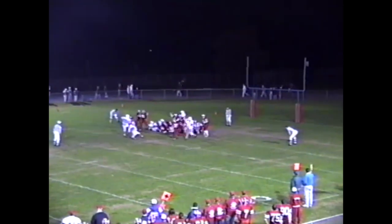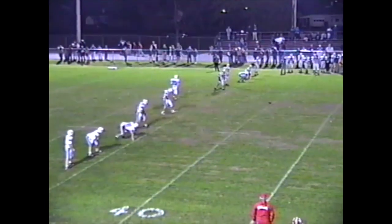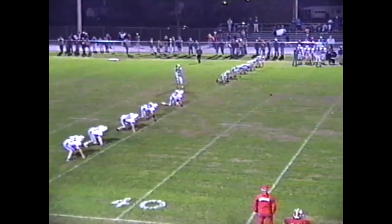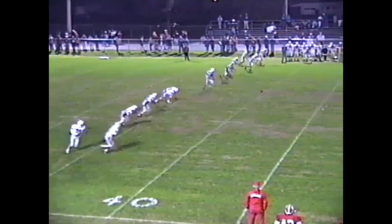Good snap, down, up, and he drills it. Good. You can move the football, and that you can do something on offense. You've got to play this thing for next week now. As that's who they'll be playing, and that's where they'll be going.